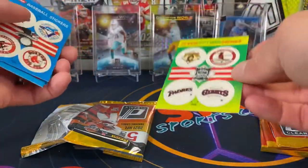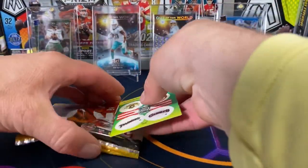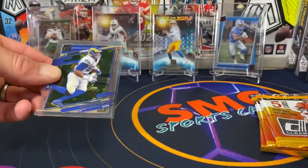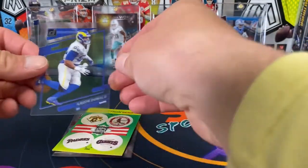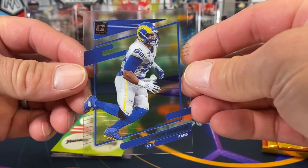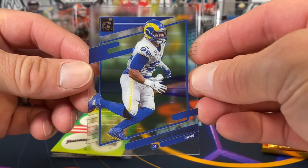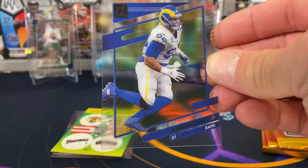I'm a Pirates fan. Little Fleer collector stickers here from the 90s. Of course, we'll probably see our first card here, but as you can tell, we've got the infamous Aaron Donald there for the Rams, and he was killer back during the Super Bowl. Poor Joe Burrow, he was all over him.